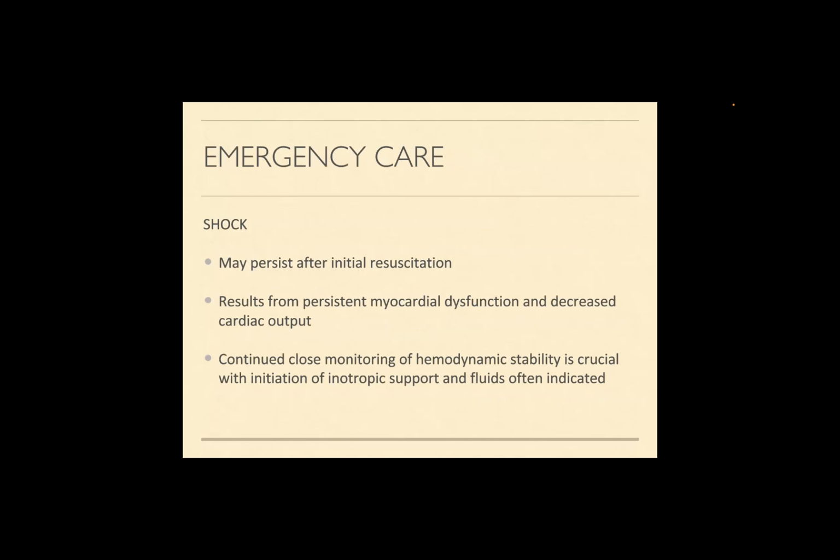So shock, this gets a little bit into the emergency department care, but it's an important factor for you to consider. Remember we talked about third spacing and intravascular hypovolemia. The volume of blood circulating in their vascular system is down. These patients end up in shock, and this can worsen the anoxia and hypoxia they're already experiencing. So you want to really monitor their hemodynamic stability. You want to do good, high quality compressions to try and circulate the blood volume.